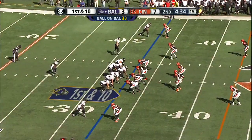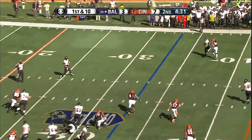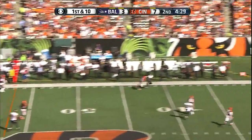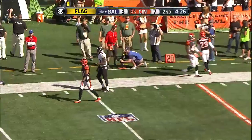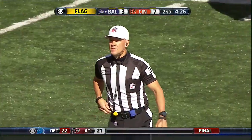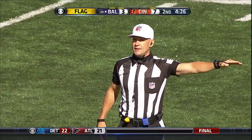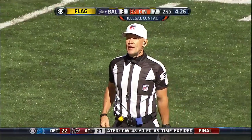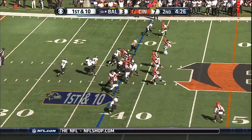Guard John Urschel has replaced Marshall Yanda at right guard. And this is Flacco throwing deep. And a penalty marker is thrown on the far side of the field. He's on the left sideline against Leon Hall. Contact. Defense, number 29. 5-yard penalty. Automatic 1st down. It's down at the 38-yard line of the Ravens.